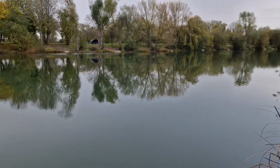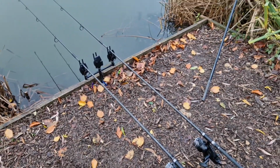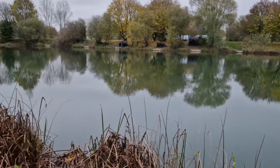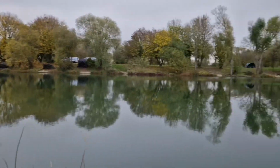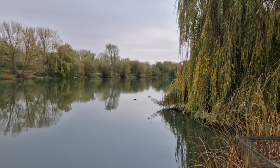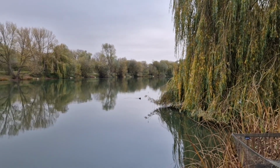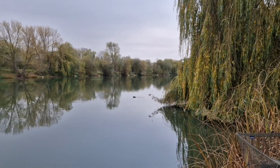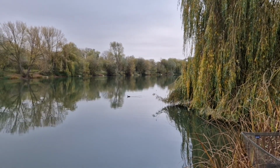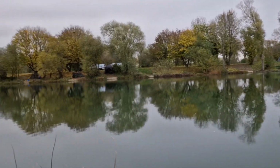So we're fishing, I say, only on a day session, only going to have about 7 hours or so. But just thought we'd come and see what these lakes were like. I have fished here before. It was a long time ago. Again, just on a day session. I think I had one carp out that day, but that must have been 10, 15 years ago at least. So I want to give these lakes a real proper go.